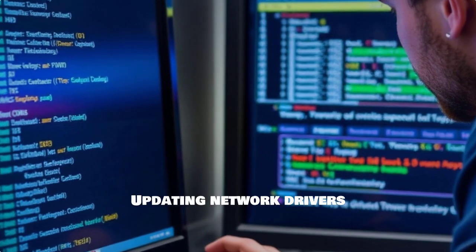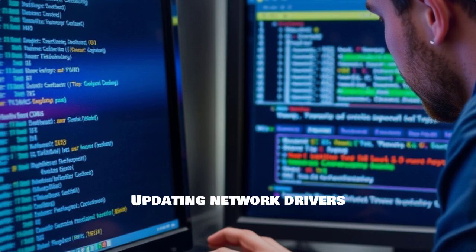Make sure your network drivers are up to date. Outdated drivers can lead to connection issues, including high ping. Check your device manufacturer's site for the latest drivers.